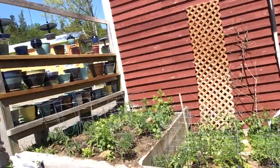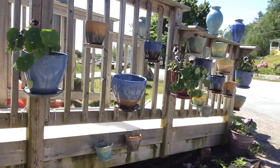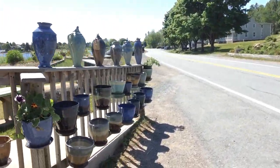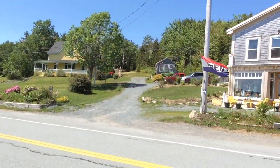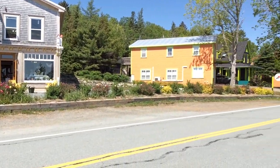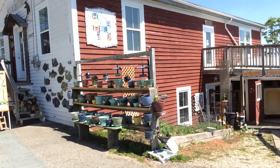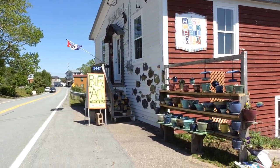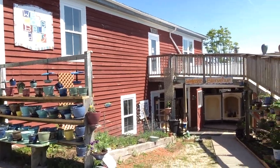But so anyway, this is a little view of the studio itself. There you go. Outdoor display of pottery. There's the house where we live, and the greenhouse on the hill, the studio gallery, and all my bushes I put in 3 years ago. And that's a little panorama. That's the LaHave Bakery, which you can type in if you want to see what that's about. And then you've got my assortment of planters.